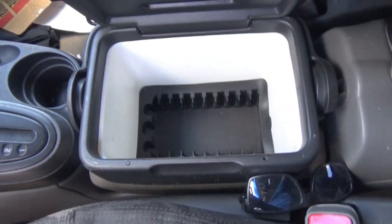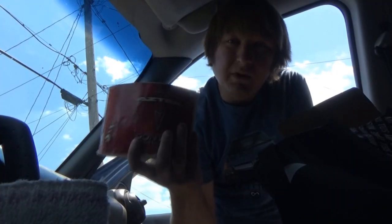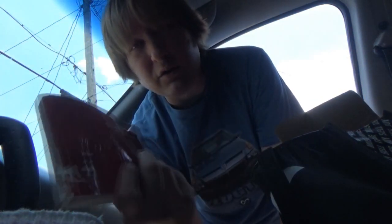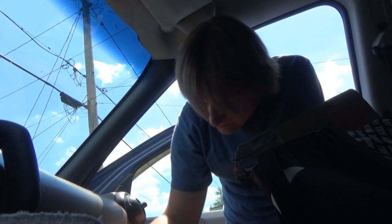Alright, so cooler's cleared out. Leaving the manual, the original manual. You guys can't see me, the lighting's bad. I got an '01 manual. You guys probably seen that in the other video, the manual video. So we will leave the actual manual with it this time.